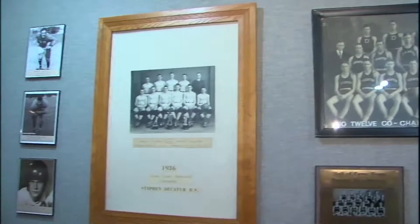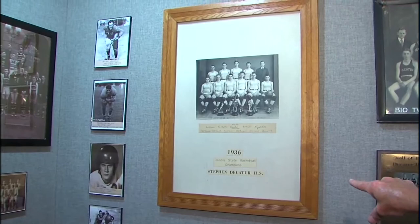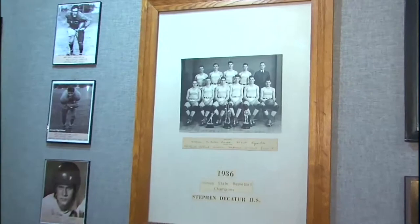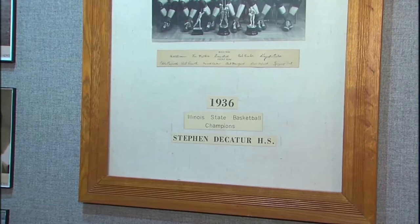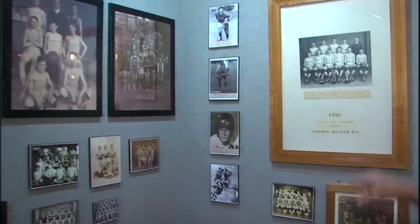And then just to the left over here, it says Stephen Decatur, and that's not the case. But in 1936, there's another state basketball championship team. And boy, they had a really good basketball program here, didn't they? I had no idea they won that many state championships. Their gym was named after Gay Kittner, the coach there for a long period of time.